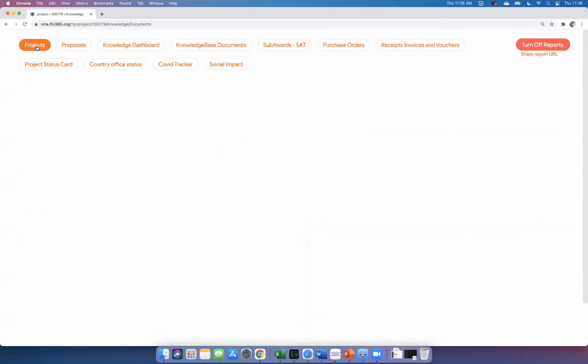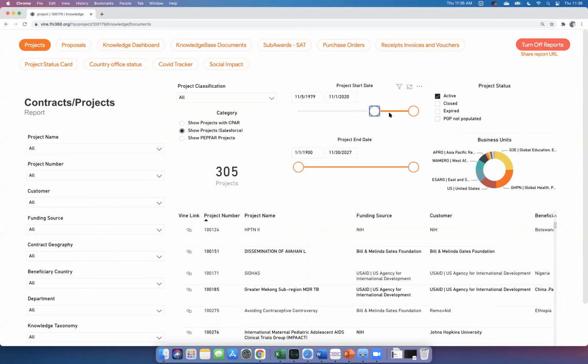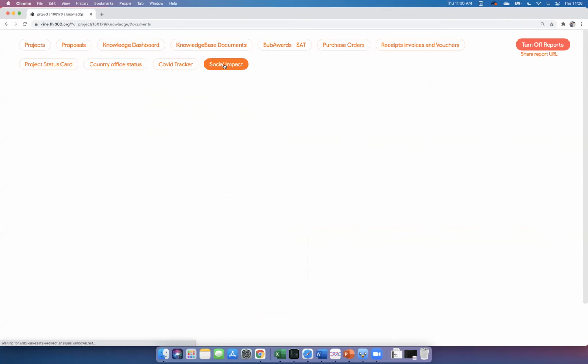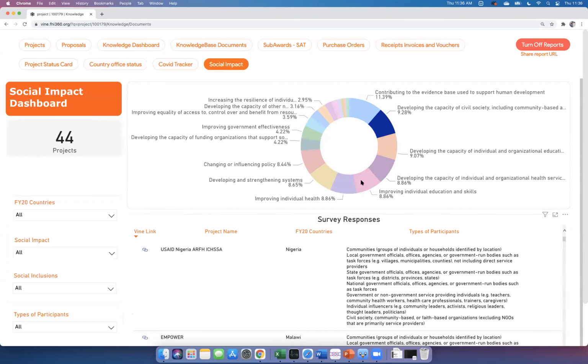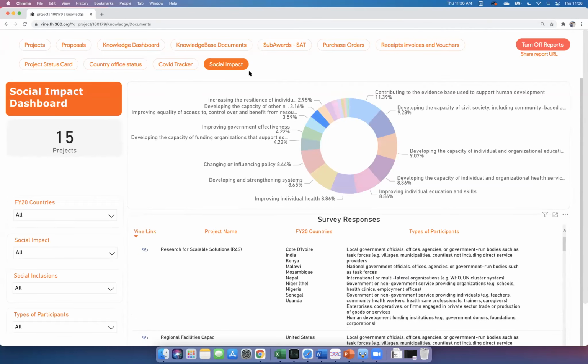Here's another report, the same projects that we were looking for, but in a much more visual interactive way. And the same we applied for collecting and automating the social impact for what we do. It's a much more automated way of collecting social impact and also a much more visual way of consuming the same data in the same fashion.